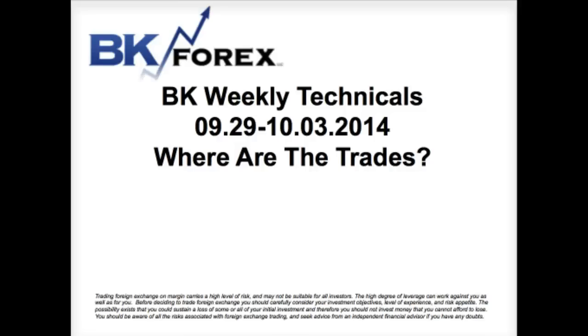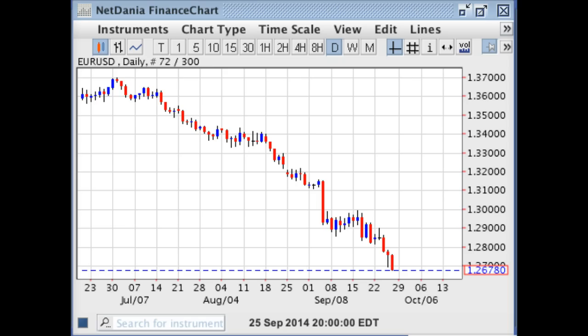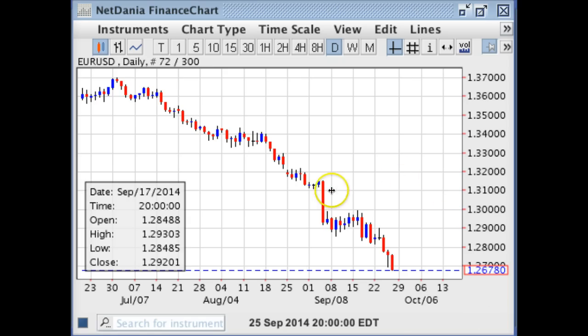Welcome to our Forex Weekly Technicals for 09/29 to 10/03 of 2014. Where are the trades? Well, the trades clearly for the last week have been in the pro-dollar camp. The dollar has just been a juggernaut of trading.